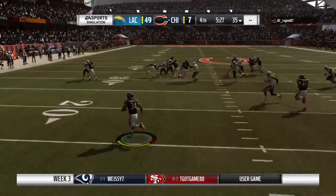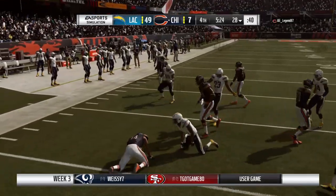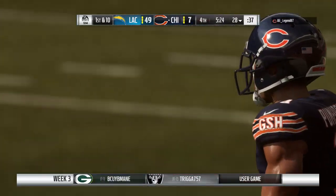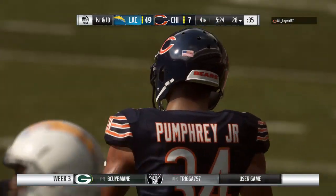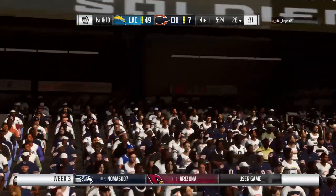Fielded about a yard deep. And the decision to bring it out, a good one, as he's up a yard or two shy of the 30. And now Chicago getting ready to go as they take the field. And they gave up the pick 6, and now they'll be looking to right the ship here.